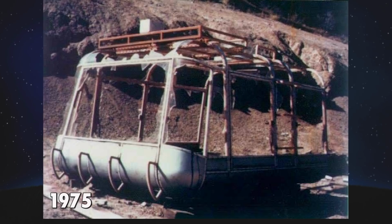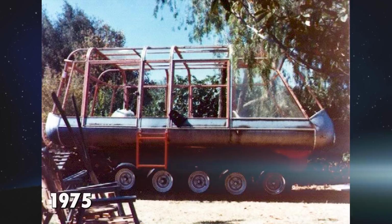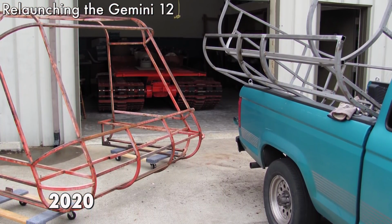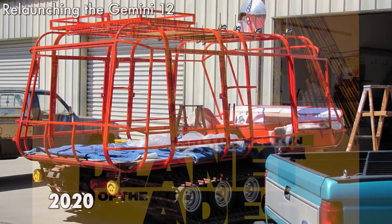It was found in 1975 at a defunct ski resort in Big Bear, California. After serving as a transport for skiers and equipment, the Chariot was in desperate shape. A decades-long stay in protected storage followed. Restoration efforts began in 2010, and as of the making of this video, is about 75% complete. So the good news is that one day we will again see the original Chariot.